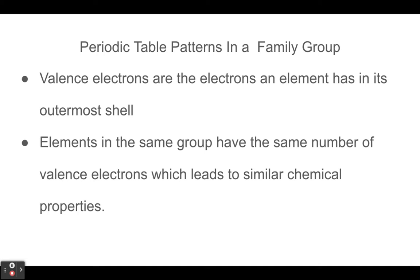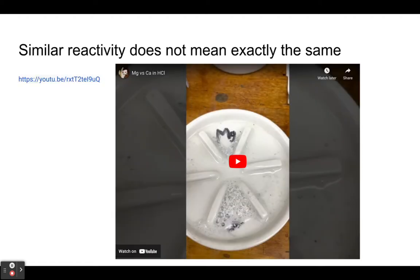Now, elements in the same group have the same number of valence electrons, and that makes them have similar chemical properties. Similar, not exactly the same, but similar. So I'm going to take a look here at this reaction that I did, and we'll see what I mean by similar reactivity.